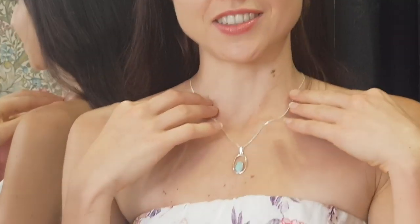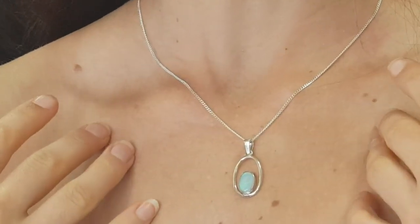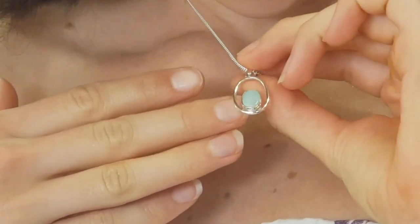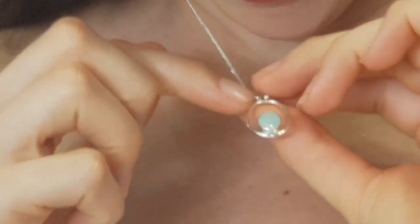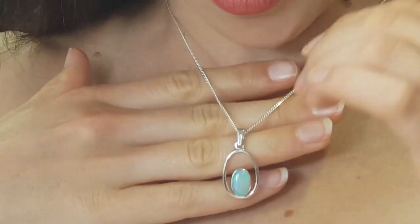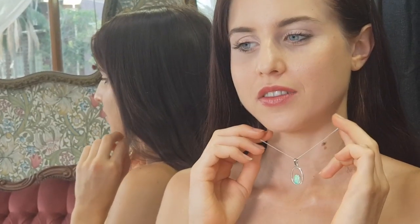Have some more pendants to show you. Another silver one with an interesting setting for the opal. Good colour. Beautiful. Yeah, really good colour. It starts off quite light and it gets down to that blue on the bottom. It's really quite cool, this one. And that oval shape around the opal. Just a really different design.